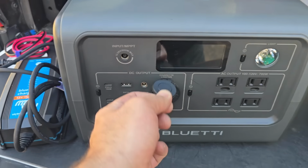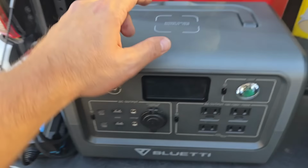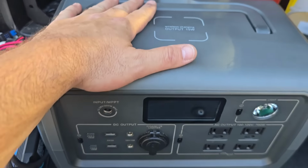So at first, I bought this little Blue Eddy EB70, I think it is. And this is 700 watt hours of lithium power. This inverter will put out 700 watts. Of course, it has DC, USB, USB-C, and your charging port for your solar, plus a wireless pad.